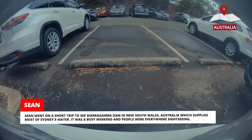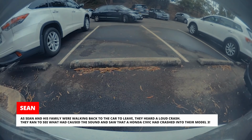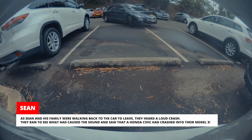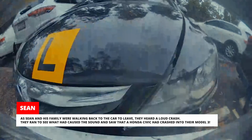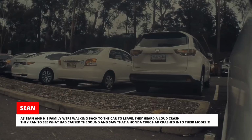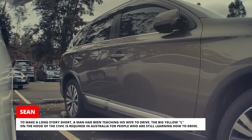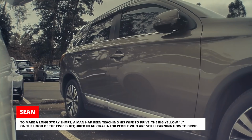Sean went on a short trip to see Warragamba Dam in New South Wales, Australia, which supplies most of Sydney's water. It was a busy weekend and people were everywhere sightseeing. As Sean and his family were walking back to the car to leave, they heard a loud crash. They ran to see what had caused the sound and saw that a Honda Civic had crashed into their Model 3. Hashtag Honda Bump.